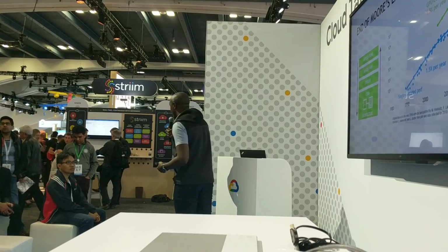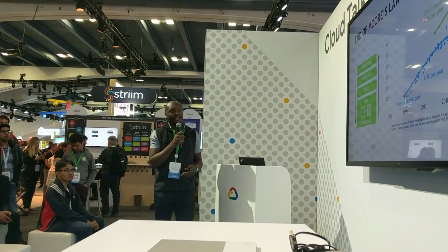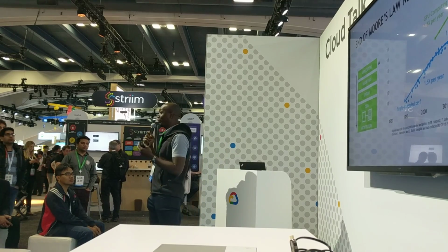I do like to start with this slide. It's a pretty interesting one. It's the Moore's Law slide, talking about the end of Moore's Law. What that really speaks to is the starvation of compute that scientists face. More or less every 1.5 years since the early 90s, researchers and innovators around the world start to require twice as much compute to solve more interesting, more complex problems.